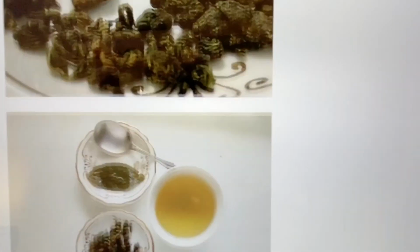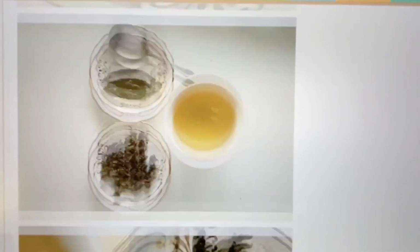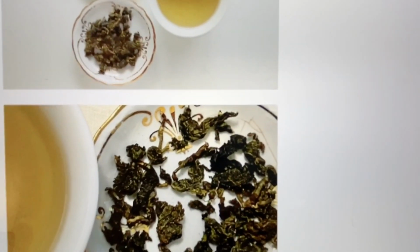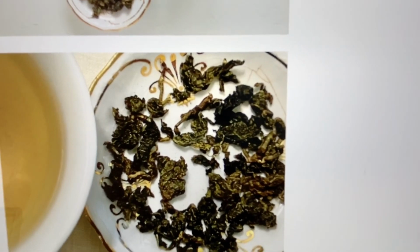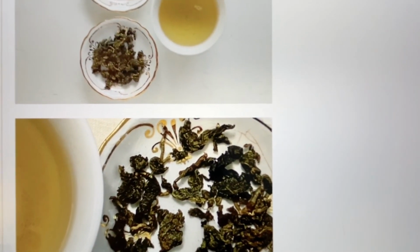There's a photo I just took. There's a photo from April. You can kind of see the difference, and letting your teas go too long before you drink them and not drinking them fresh. So right now I'm trying to go through and drink up all my teas as I do videos.